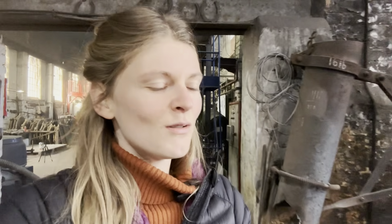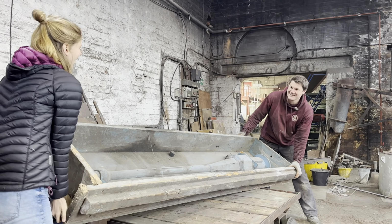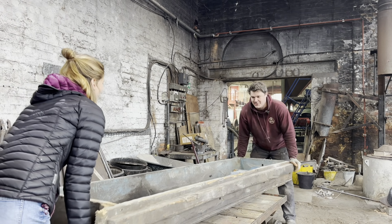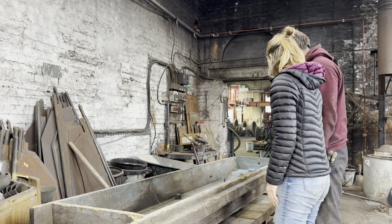I get to do some moulding. What is it? What is this? You'll see when I roll it over. Oh, do you want some help? Yeah, that'd be nice. Thank you. I just realised, I thought I could move this easily myself, and then I realised, no. There we go. It's a lamp standard. It's a lamppost. Cool. Why?